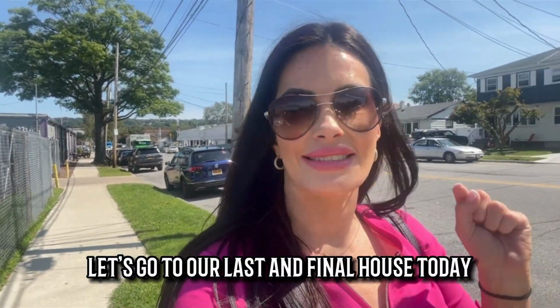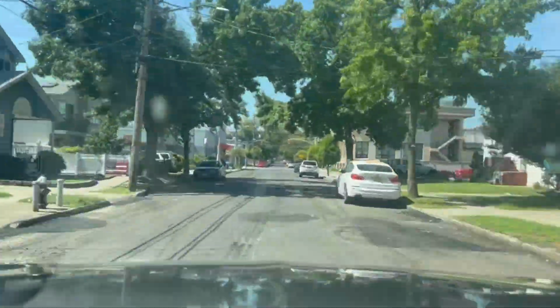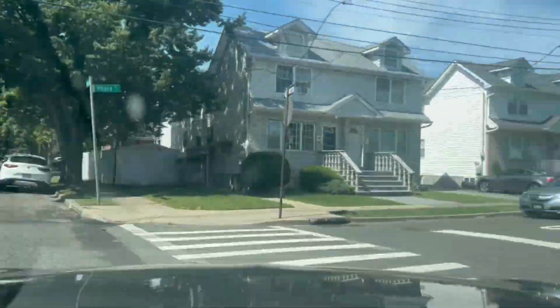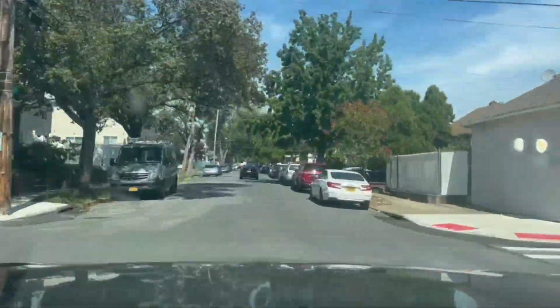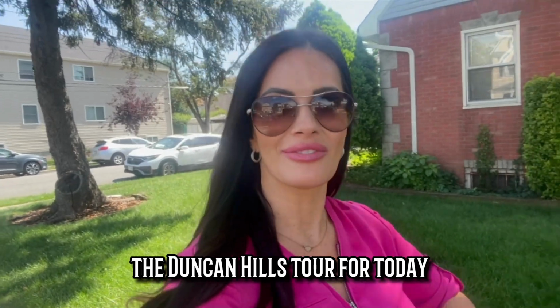Let's go to our last and final house today for the Dongan Hills tour. All right, this is a quick one because we're right below Highland Boulevard. The other property is right across Highland Boulevard. As you saw, that was just Highland Boulevard. I feel like it's a tongue twister. But we are at the next property now. And this one's brand new, renovated inside. It's a 2-family. All right, so we're at the last house in the Dongan Hills tour for today.